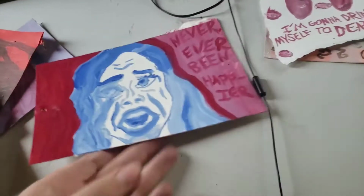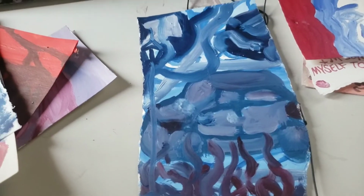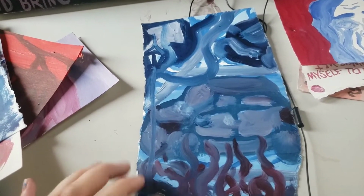This was another drawing of Cassie that kind of got messed up and creepy, but I really liked it. It only took like 20 minutes. This, I was drawing out what I saw outside the window, and it kind of looks like Stranger Things upside down-esque.